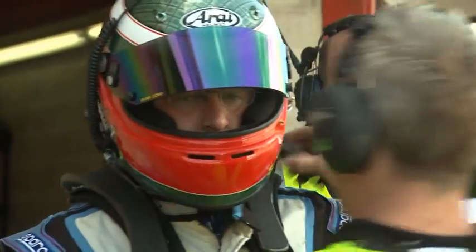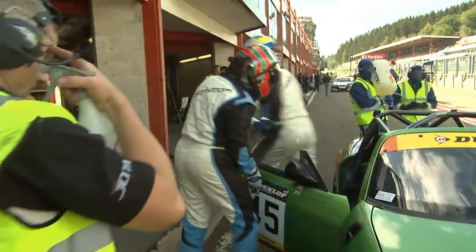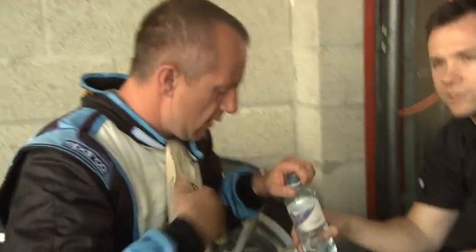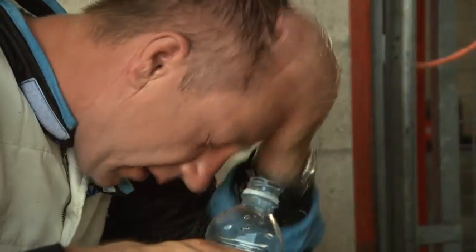Driver change now and Owen's getting ready. And an incredible effort by Mark as he brings home the MX-5 for Owen to take the wheel. Oh, what's happened here? What's up with Mark? He looks in trouble. Oh no, look at that. He's pouring it over himself. I can hear him saying, it was boiling in the cockpit. Hard work, but what a drive.